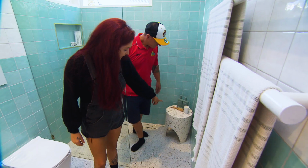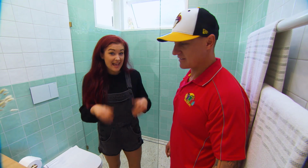We've got a little stool down here which matches our terrazzo floor. Yep. We pretty hope you happy. guys love it. Thank you.